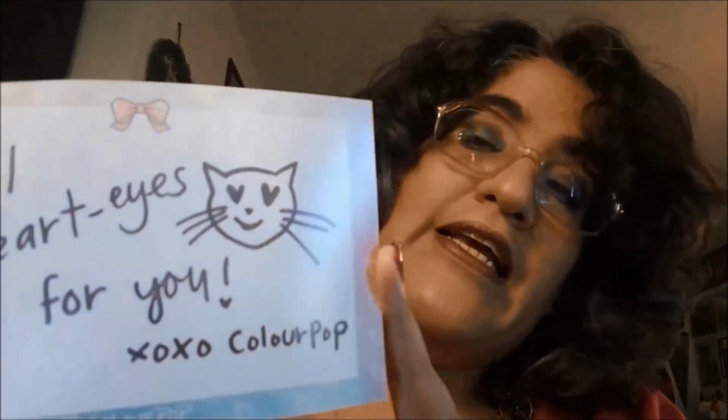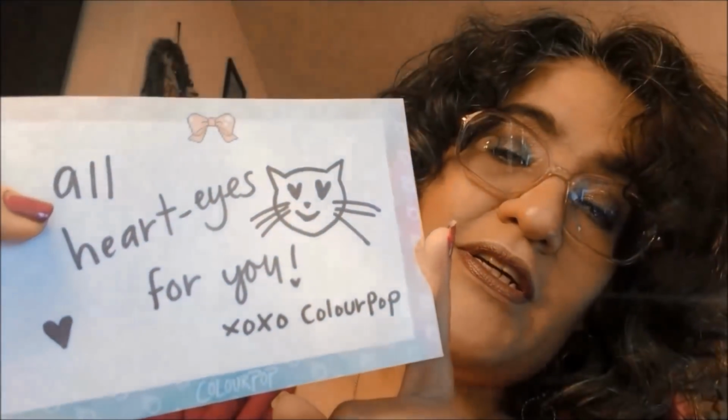Now, I know a lot of my Ipsy girls are going to be like, yes, yes, yes. ColourPop. This is like Profusion. This is one of those companies that I've been wanting to try. Like Profusion, they tend to be on the affordable side. So I got a ColourPop card. All heart eyes for you, XOXO ColourPop with the kitty. That's cute. I'm going to keep that. Anything with kitties and dragons.